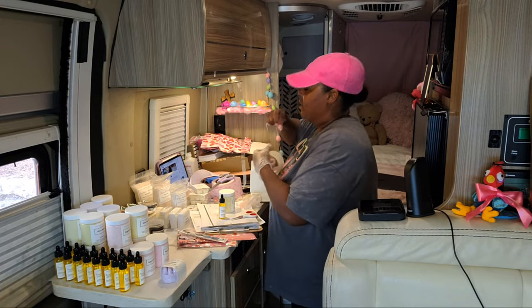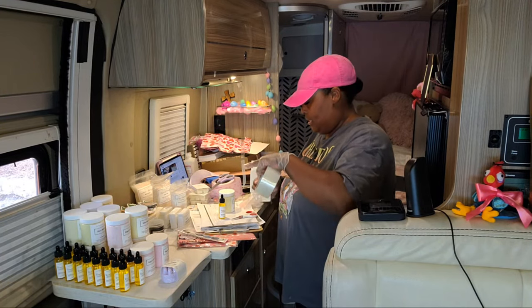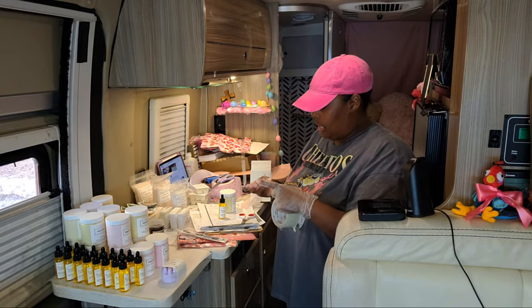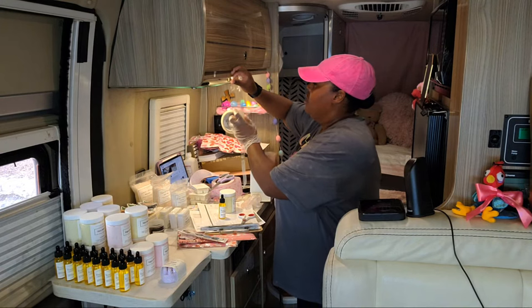I need a bigger van. No, I didn't mean to say van. I need a bigger motorhome. I need more space. But something I've been doing, I've been thinking about other things to do in the van. I would love to be a plus size fashion model. Short story.